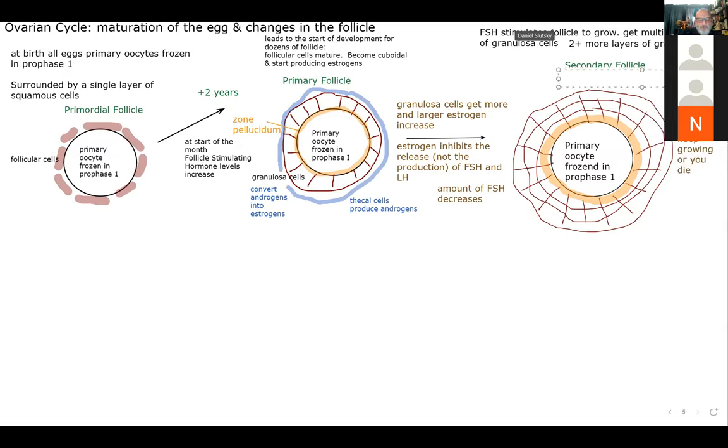So while a handful reach this stage of secondary follicle, only one matures to the tertiary follicle stage. Right? Primary, secondary, tertiary. And that tertiary follicle is also known as the mature follicle, or also known as the Graafian follicle. All right, because good old Graaf was the first one who described it. So of the handful that start as a secondary follicle, only one makes it to the mature state.